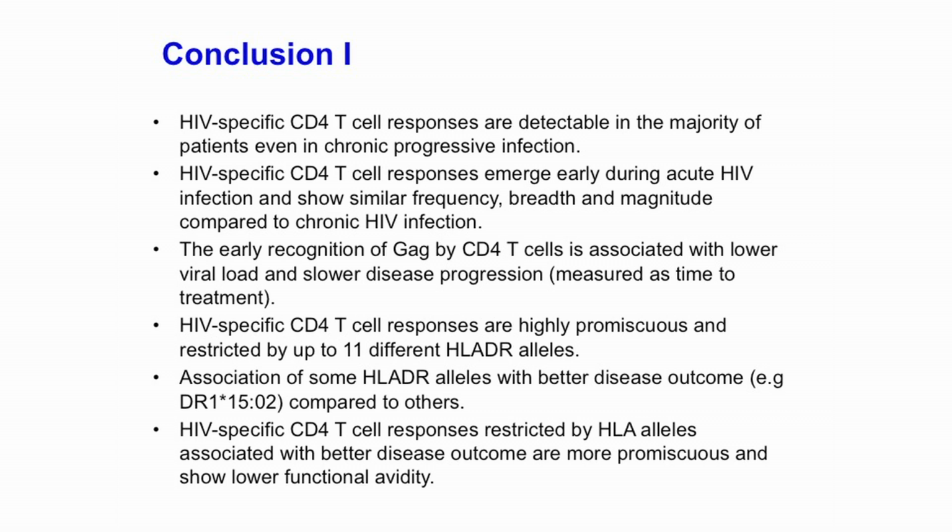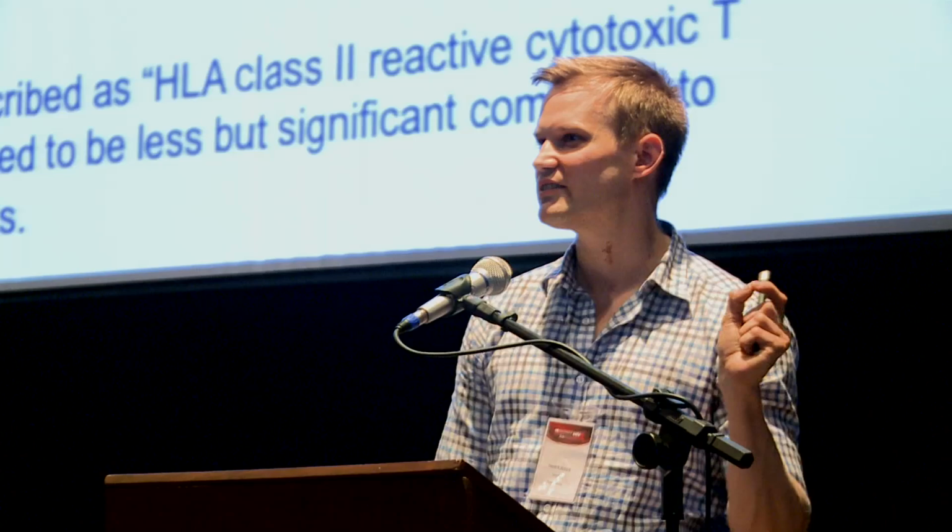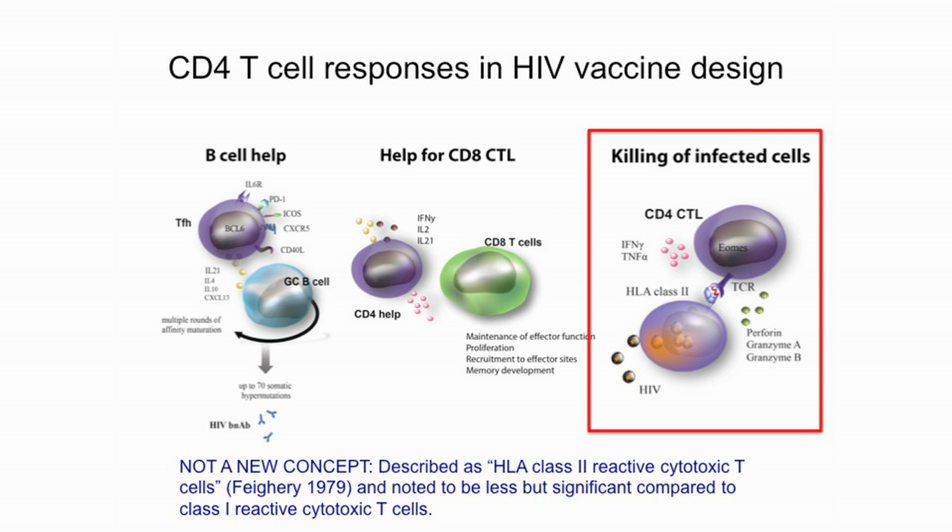Now, I've earlier talked about the effector function of the CD4 T cells, and just to reiterate, I'm talking now about the killing, the antiviral function mediated directly by the CD4 T cells. And just to say this again, it is really not a new concept. There have been studies in 1979, I think there's even one earlier, that suggested that CD4 T cells, or at that time CD4 wasn't even defined, that there are class 2 reactive cytotoxic T cells that are less strong than the CD8 T cells, but are able to kill in an HLA class 2 dependent fashion.